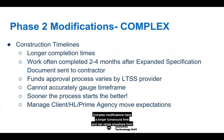Complex modifications have a longer turnaround time and can range anywhere from 2 to 4 months from the moment our expanded specifications are sent to contractors. Patience is of utmost importance during this process because long-term support service providers may take a while to review and approve any funding we request.